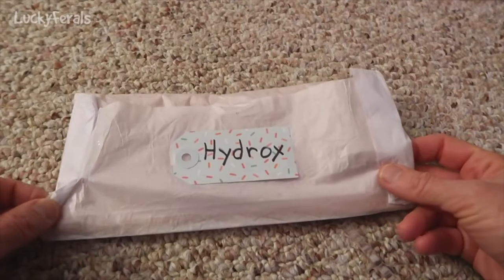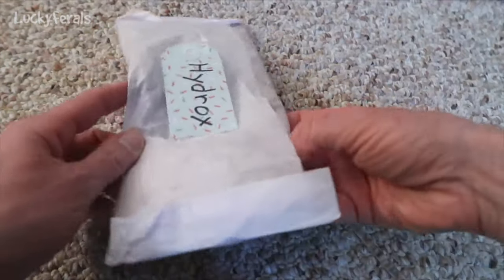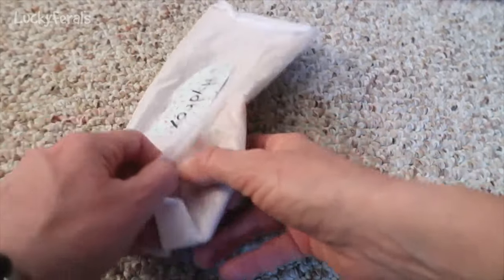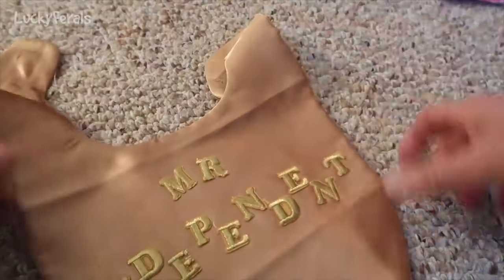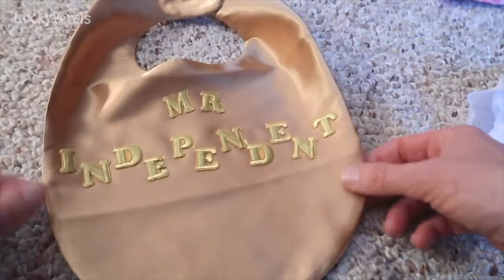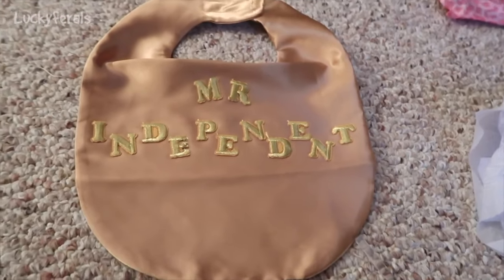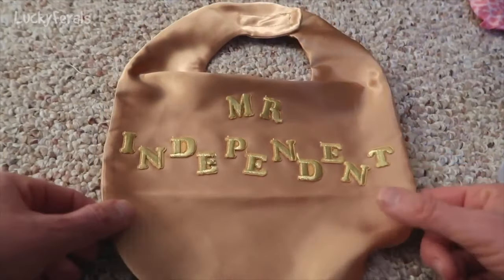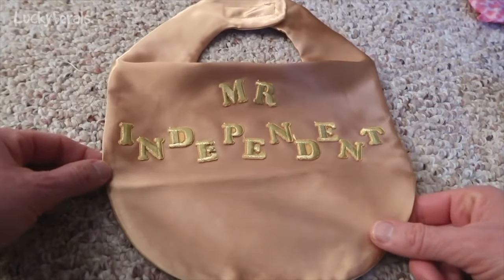Okay. So this package says it's for Hydrox. Let's see what Hydrox has. Ooh, look at this. It's a gold cape and it says Mr. Independent. And that is Hydrox. Hydrox is Mr. Independent for sure. That is so cute.